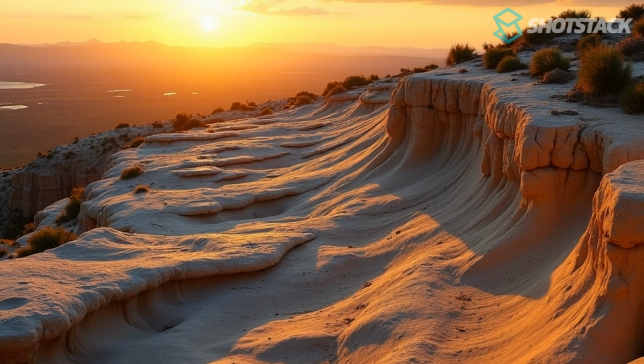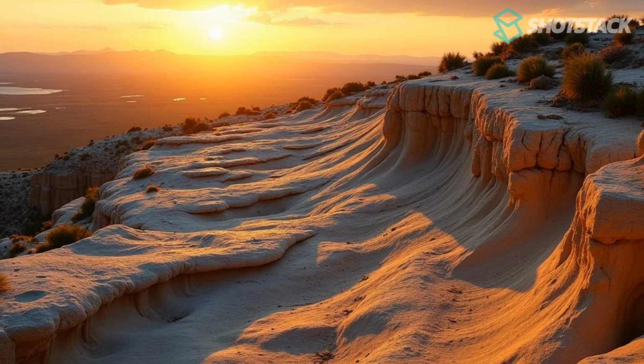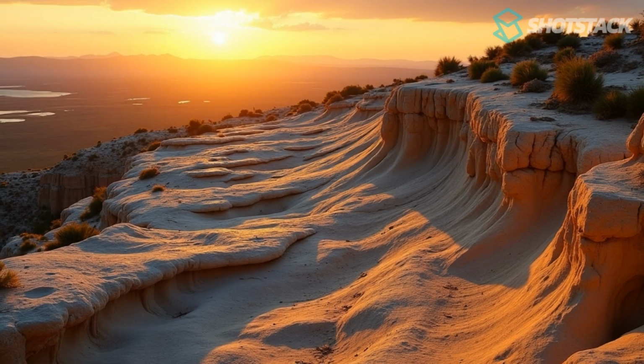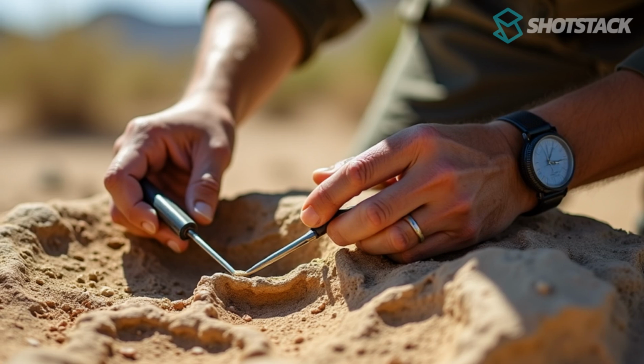Over millions of years, the surrounding rock layers may be pushed upward by Earth's geological forces, eventually exposing the fossils at the surface. This is where paleontologists come in, carefully excavating these precious remnants of the past.